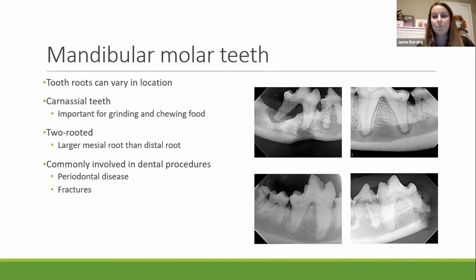We know that the mesial, or most forward, portion of that crown is more shaped like the premolar teeth, so it's going to be more for the shearing, and then the back side of the tooth, or the distal aspect of that crown, is going to be more for the chewing or occlusal surface. It's a two-rooted tooth, and the mesial root is known to be larger than the distal root, and it is very commonly involved in veterinary dental procedures. We see a lot of periodontal disease associated with the mandibular first molar tooth, and we see fractures there.